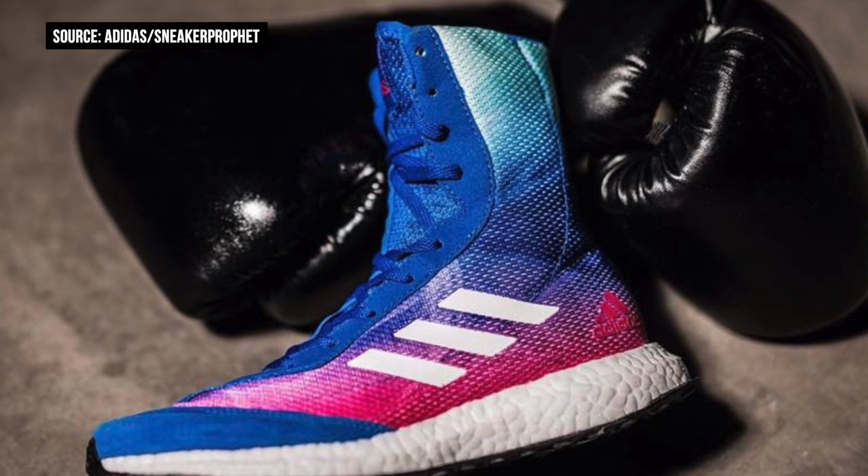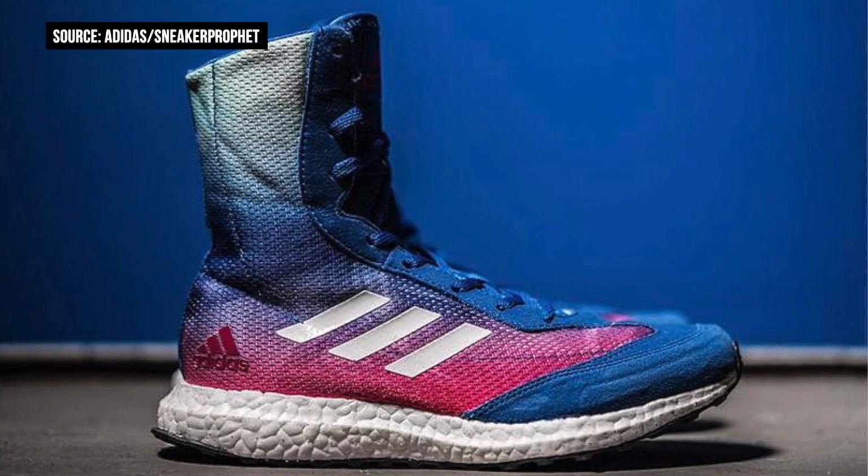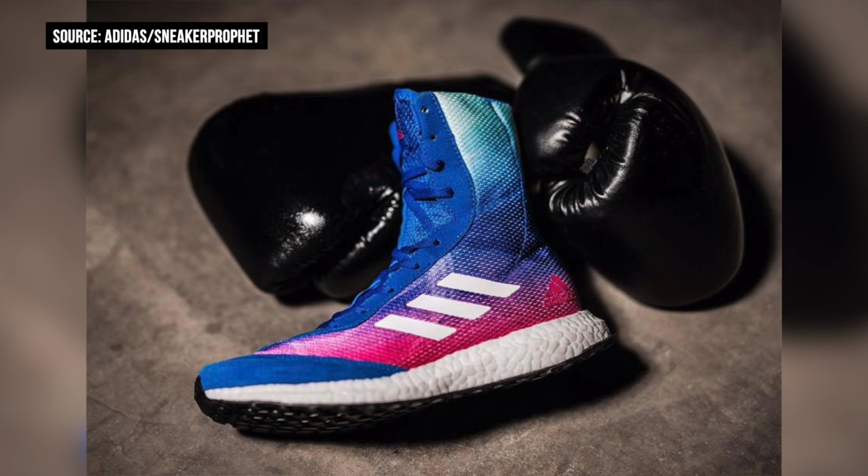Spotted over on the gram, these images show a boxing boot with what appears to be a midsole from the Ultra Boost, but what I really like is the material change on the upper. Using Flyknit on a boxing boot just doesn't seem like a good choice to me since you want something that moves with you and doesn't have a lot of give to it. I don't know. Have you ever read that these might actually be releasing, which is something else altogether?